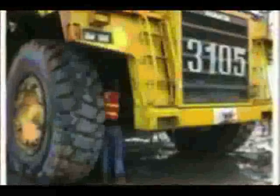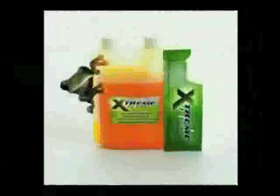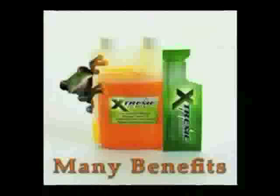It's been used around the world by large industrial companies for about 2 decades, saving them millions of dollars and preventing hours and hours of downtime. Let's explore what it does by showing you some examples of how large industry has been benefiting from this product, and then we'll show you how it's able to do it and how you can personally benefit from it. Extreme Fuel Treatment has 4 main benefits and several smaller benefits.